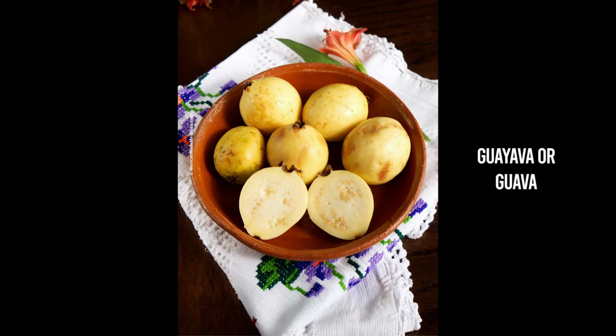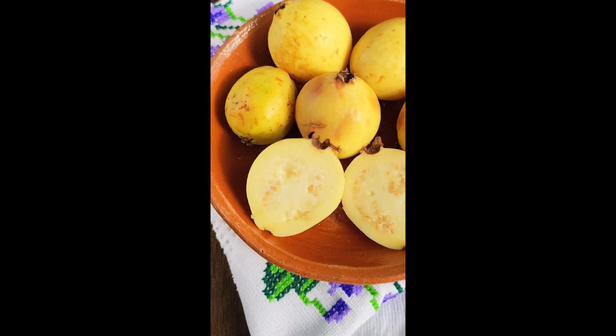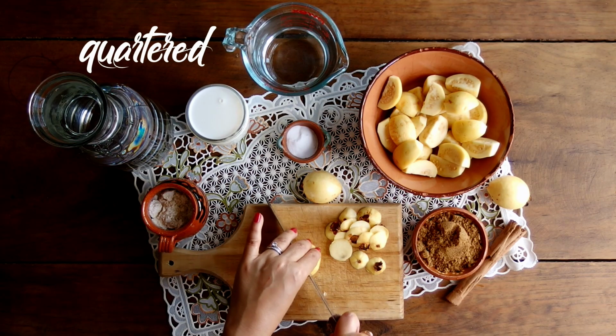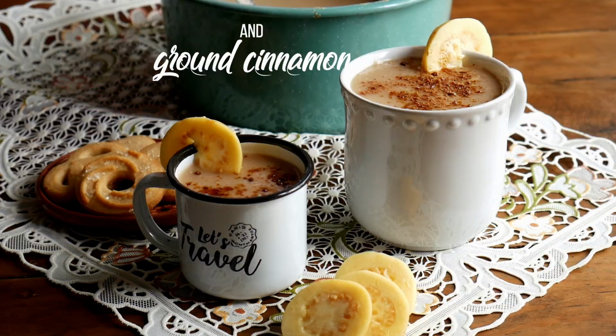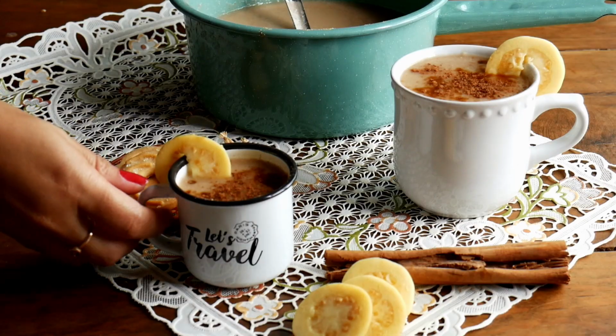This is guayaba, or guava in English. It's a very popular fruit. Sometimes the inside is pink instead of this pale yellow color. And it's very popular just eaten on its own or to make jellies, or atole with it.